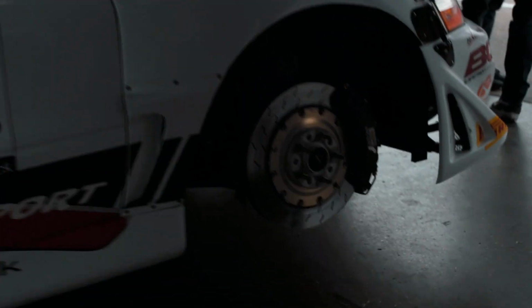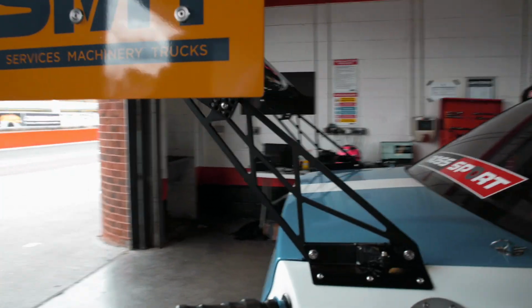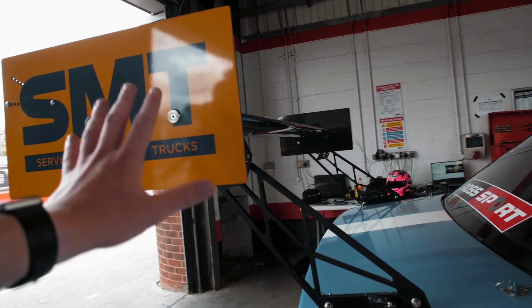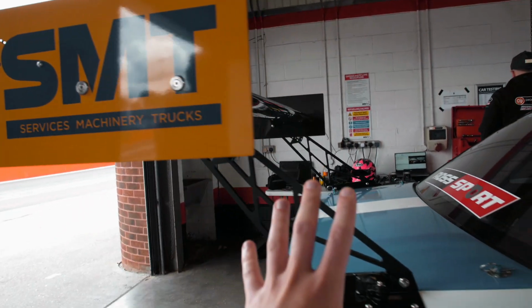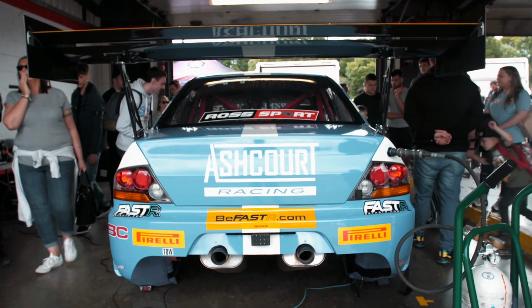Look at the size of these brakes. This is madness. Can't really show you how big this wing is. There's my hand, but I can't show the scale of it. It is huge. Looks so cool.